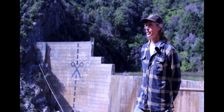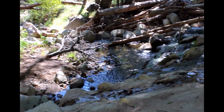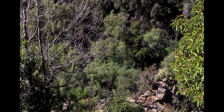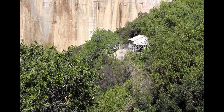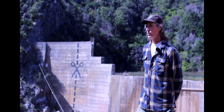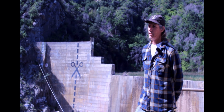The ideal goal with a steelhead is that as soon as they have access to the headwaters, they will make their way upstream. Initially there's a lot of concern that maybe the high sediment and other things will impact the fish, but from all the dam removals that we've witnessed throughout the country, we've seen that the fish adapt really quickly.